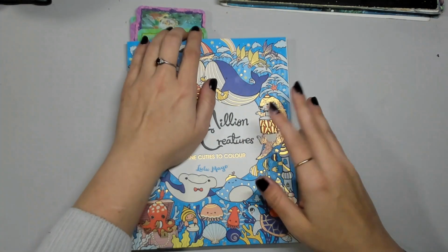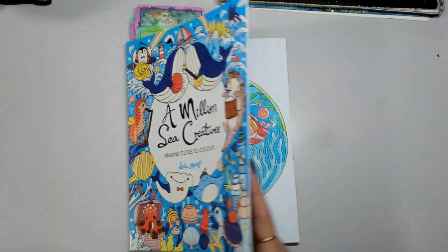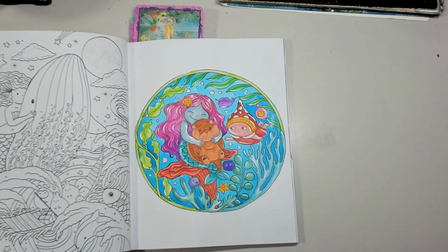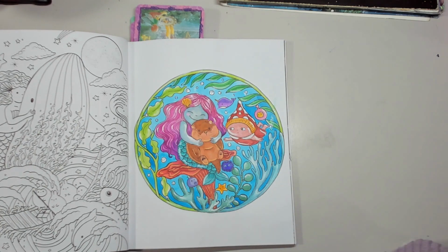But I'm still pleased with the amount that I did get done, because again, I did get a lot of colouring done on holiday. So the first one is this lovely little Merm and Otter page.